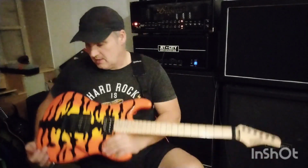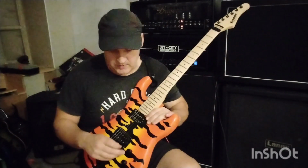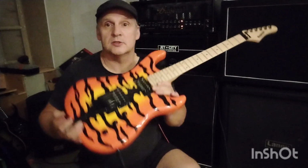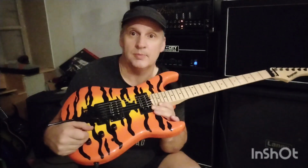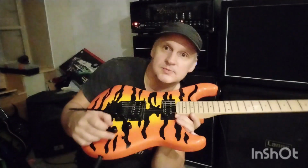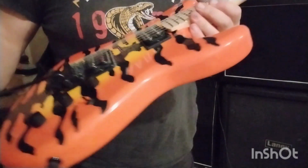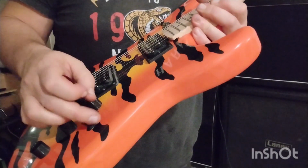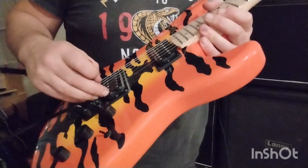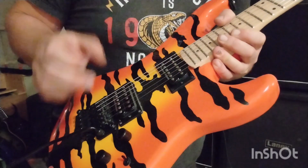Now, with the pickups, I'm going to go all the way back to the pickups. We have two volume pots. We'll see if you can see them in the tiger stripes. You've got bridge, neck, and a tone pot. And you have a very small, you can hardly see it, bring it up, there we go, a little three-way switch. So you think automatically bridge, both, neck.